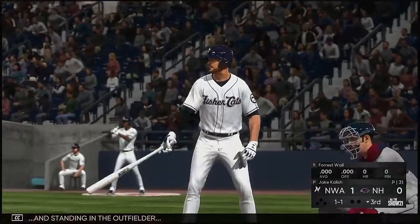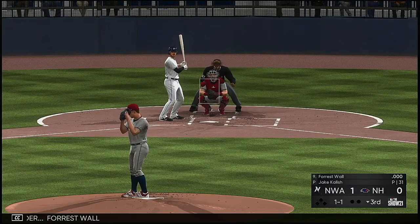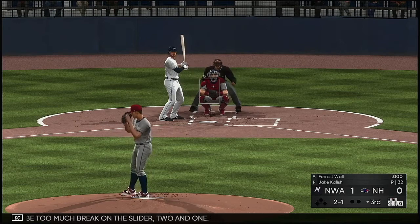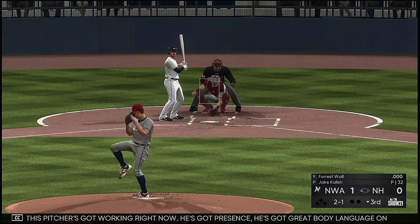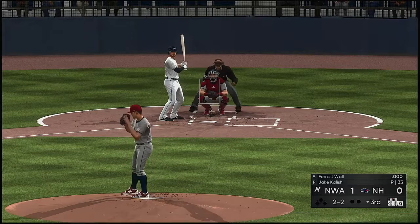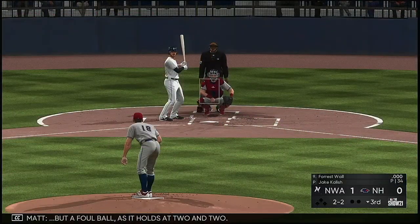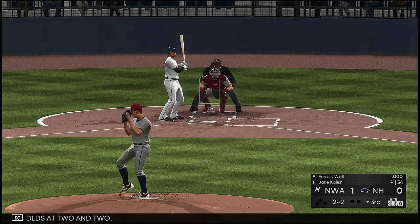Bottom of the inning now, and standing in, the outfielder, Forrest Wall. Well, maybe too much break on the slider. 2-1. I love everything this pitcher's got working right now. He's got presence, he's got great body language on the mound, he's got fastball command, and a nice early feel for his off-speed stuff. Ball, even at 2-2. Grounded up the first baseline, but a foul ball as it holds 2-2. Here it comes.